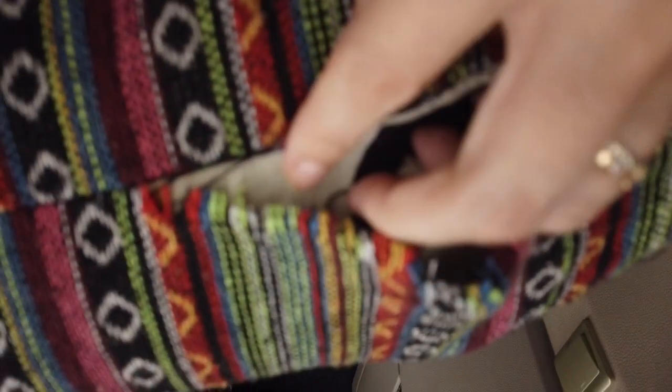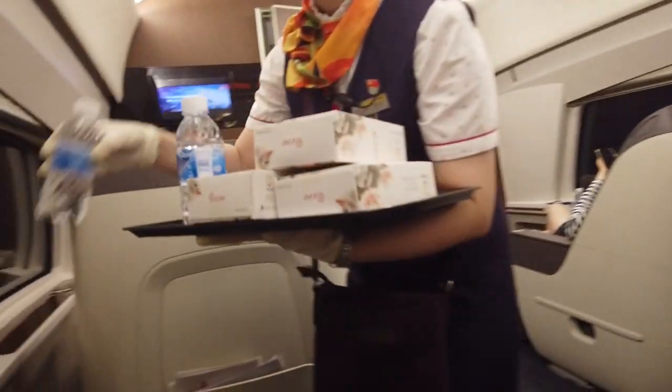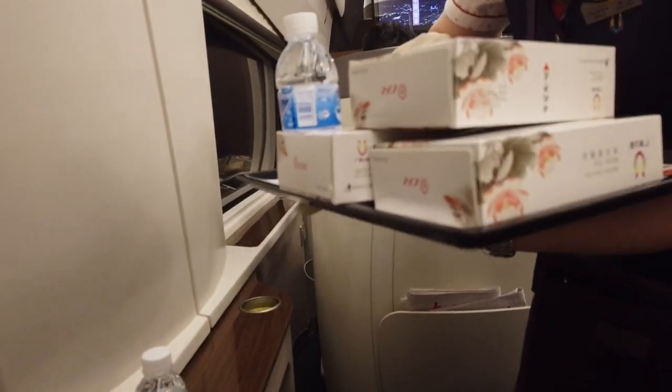So, I think it was not a good idea to take this business class because look what happened to my favorite bag. This bag I bought in Malaysia, and now God knows when we can go there and buy another one because the borders are still closed. Oh, it's so sad. Hello. Cheers.